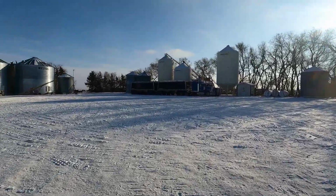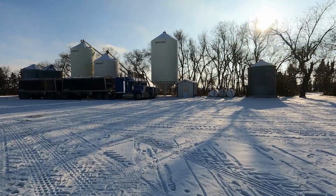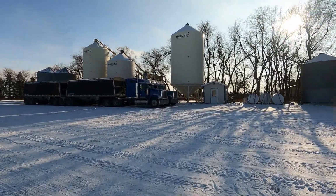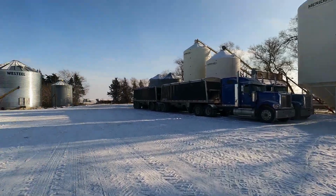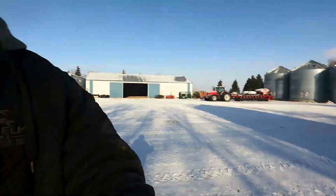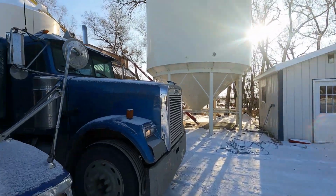Well, chores are done. We went in and got a quick bite to eat. And now we're heading out. Hopefully we can do this in about 3 hours round trip, maybe a little bit more. We still have a bit of chores to do with the cows. Nothing serious, just a bit of bedding. And I got another trucker coming for a load, so hopefully everything goes smooth.